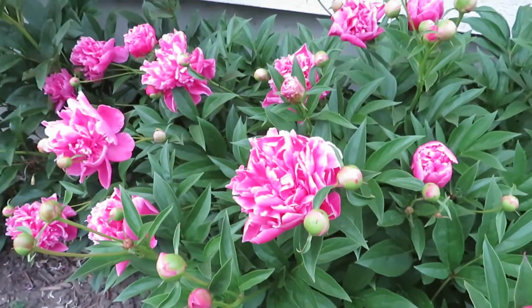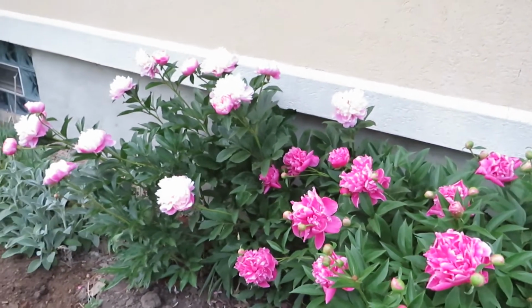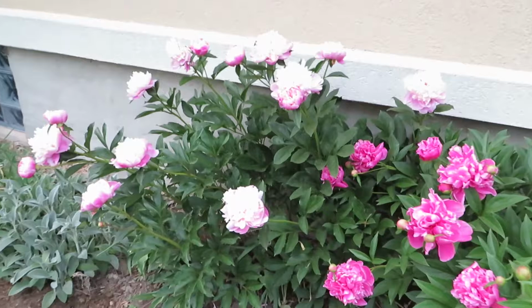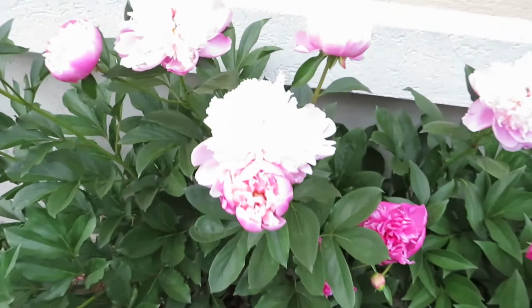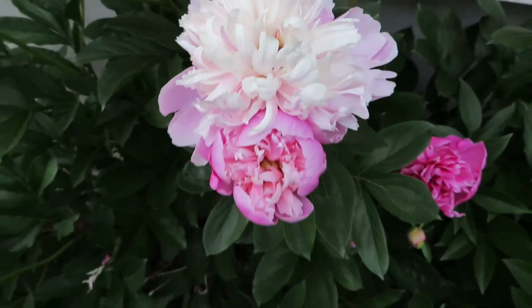And as you can see, there's just some starting there. They flower over a long period of time too. Unlike some things that just sort of put out a little flush and then they're done, peonies will give you 3, sometimes 4 weeks of flowers depending on the season and variety.